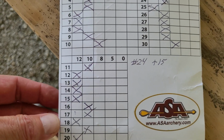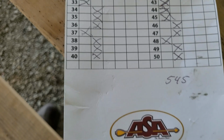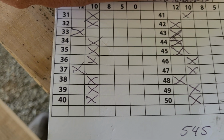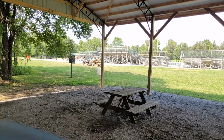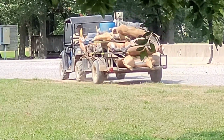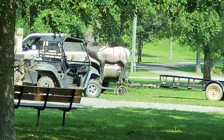The first side, the apples really helped by 15 points, so it's 331. And my final score is 545. I don't know what max is, but 545. Well, there goes the targets. I couldn't get the camera out fast enough, but man, they can sure pull them up fast. It's neat how they have some of the targets on trailers.